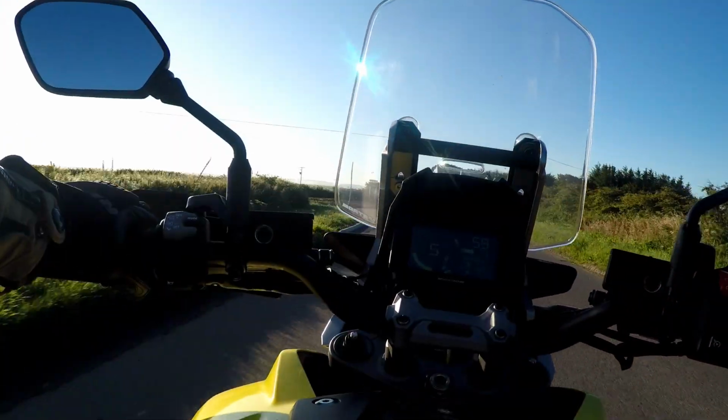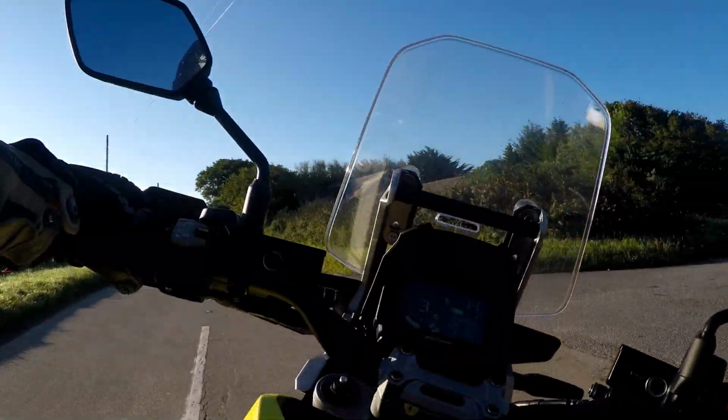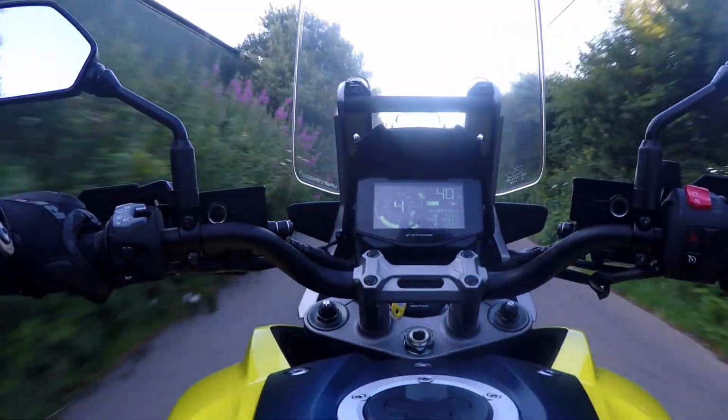Let's go to, I think it's this one. I'm trying to find a back lane. I want to do a bit of green laning just so I can tell you what it's like.